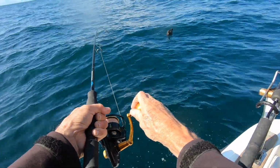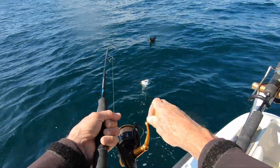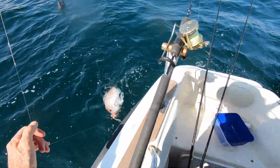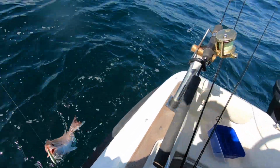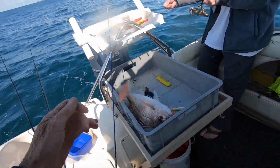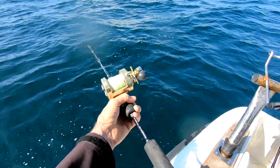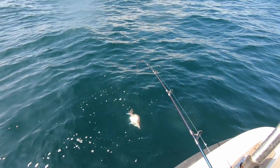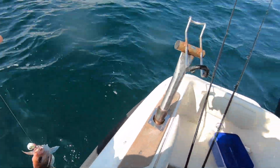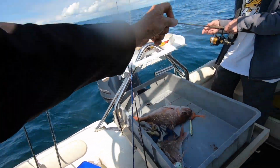Bubbles coming out. He feels stronger than he should be. Shouldn't be that strong. Maybe he's a big fat boy. He's reasonably heavy. Oh, he's a good fish. There we go. Yeah, he's a lot smaller. He's a nice size to go back.